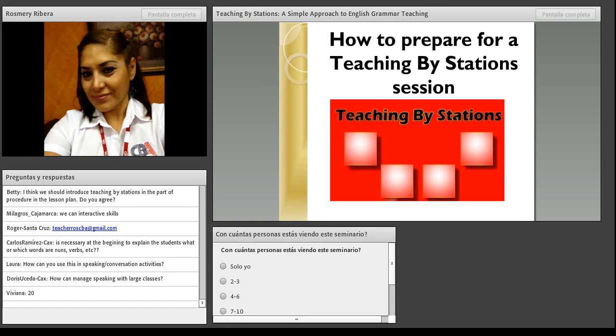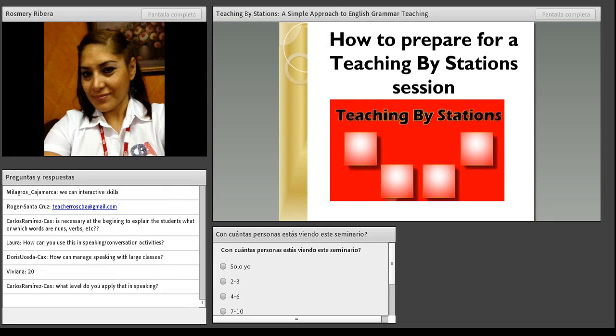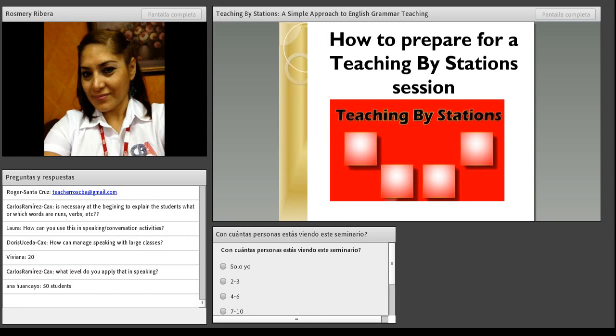Okay, if you have 20, that's perfect. That's almost the same number of students that I have. You can divide them 5, 5, 5. Good. Speaking. Let's say A-level speaking. They need to speak about "I am this person." So they can present themselves on the first station. On the second station, they can speak about what they do. On the third one, they can speak about their family members. And on the last one, they can speak about where they live. It depends on the level.